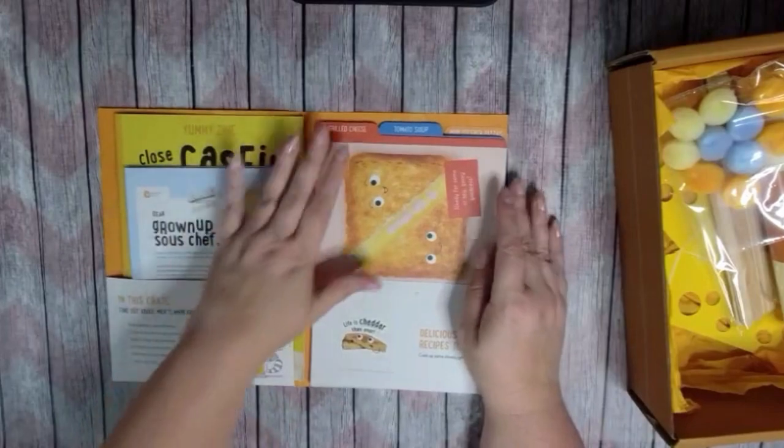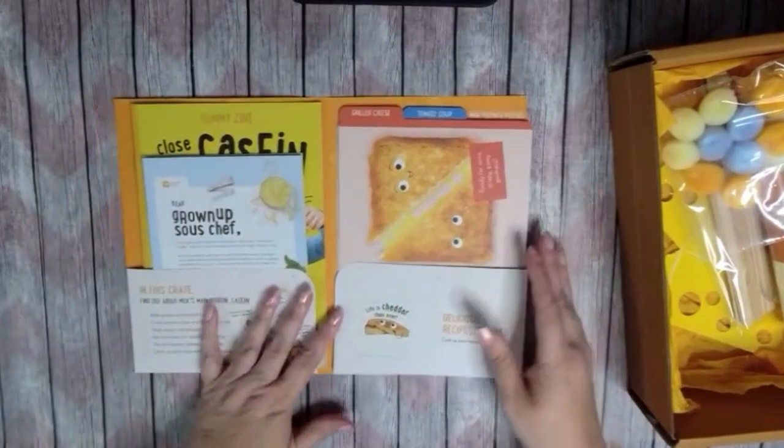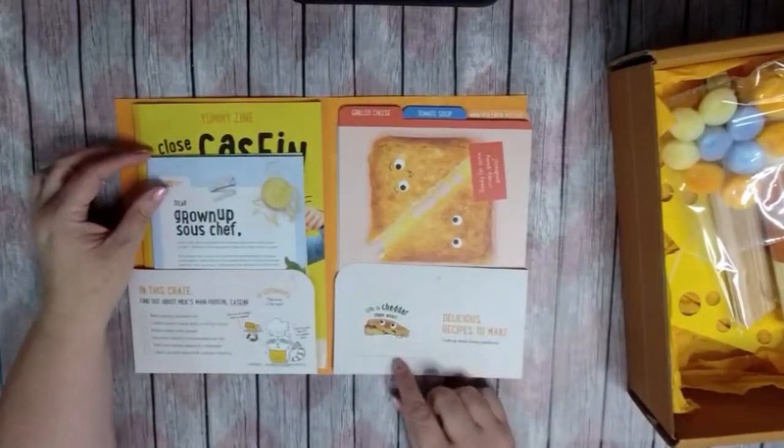Funny story, my kids don't actually like grilled cheese. I don't know why. I love grilled cheese. I think grilled cheese is awesome.